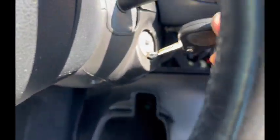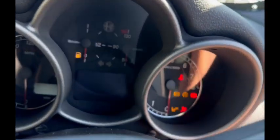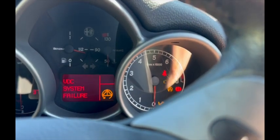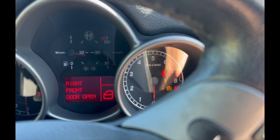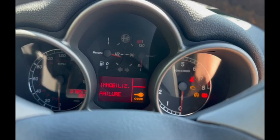So we're all set up with diagnostics. We haven't plugged it in yet. I just wanted to show you the actual situation. So when you put the key on, everything is going cream crackers: immobiliser fault, VDC immobiliser, and yeah, just mental. When you turn it over, it turns over healthy. Is that 37,000 miles? She is a beaut.